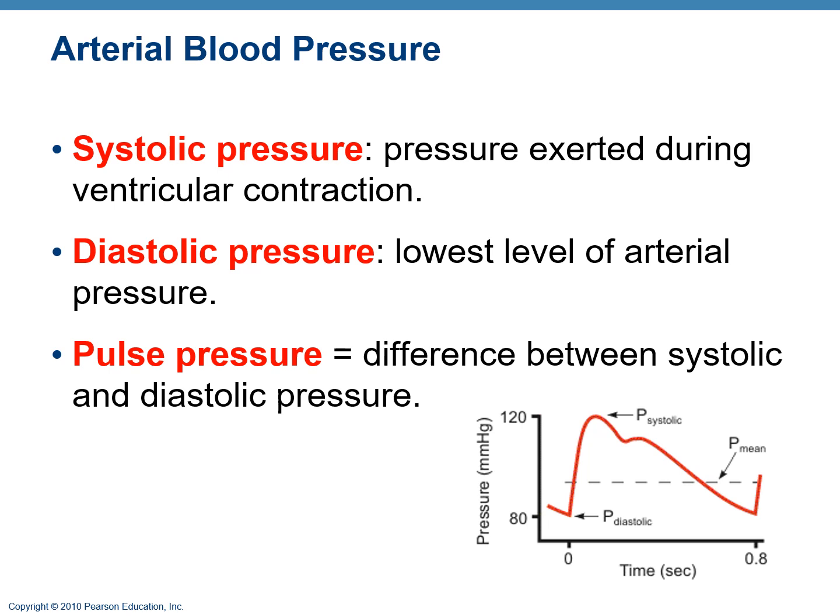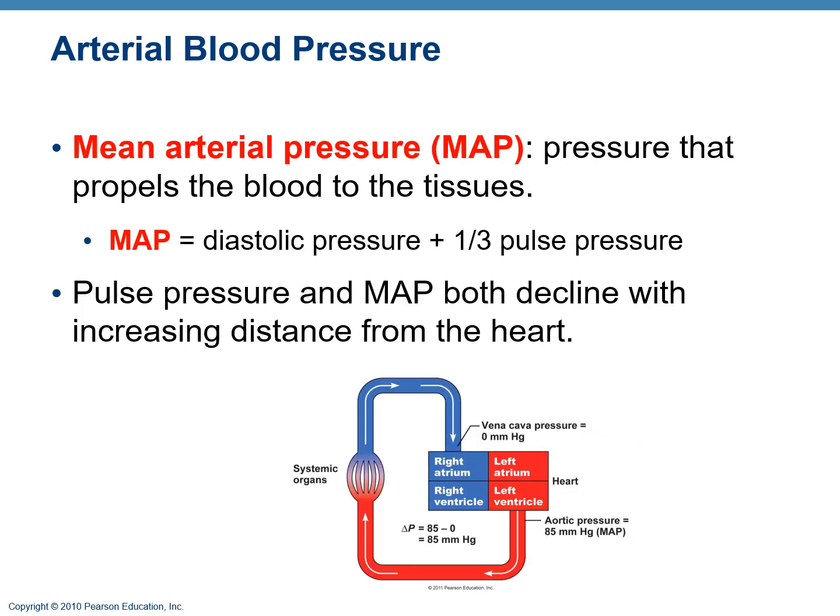The pulse pressure is the difference between the systolic and the diastolic pressure. Mean arterial pressure, or MAP, is the pressure that propels the blood to the tissues. So it's a little different than pulse pressure because of how long we spend in systole versus diastole. So mean arterial pressure is the diastolic pressure plus 1/3 of the pulse pressure. Pulse pressure and mean arterial pressure both decline with increasing distance from the heart, but mean arterial pressure takes into account the differing lengths of systole versus diastole.